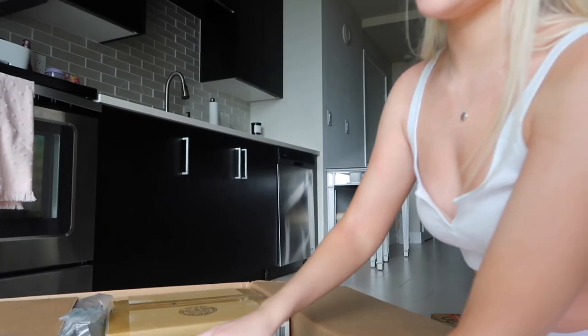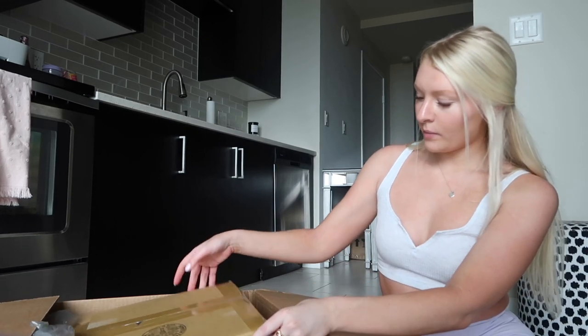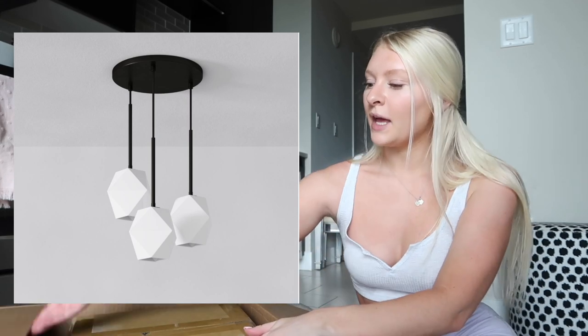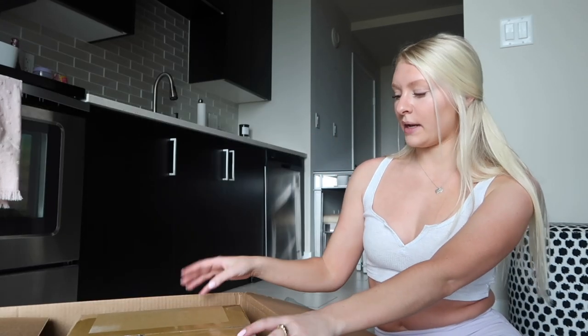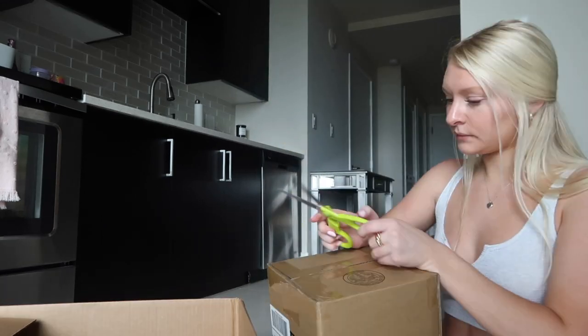So I've been waiting for this to come for quite some time. It was on back order for a while. It's supposed to be a pendant of three different lights. I'll put a picture on the screen of what it's supposed to look like. And then I have another one that I bought and I've had it sitting for a while back behind my table right there. So I'm gonna get my scissors and unbox this thing.